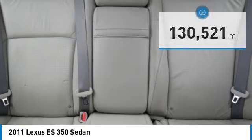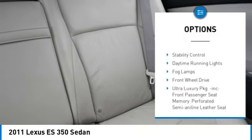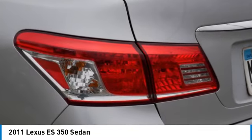Here are some of this vehicle's great options: rain-sensing wipers, tire pressure monitor, heated mirrors, aluminum wheels, brake assist, traction control, stability control, daytime running lights, fog lamps, front-wheel drive.